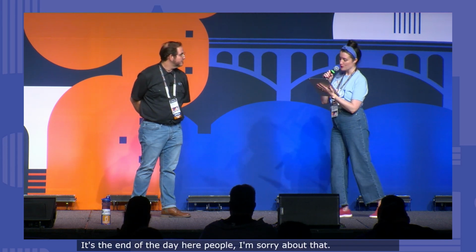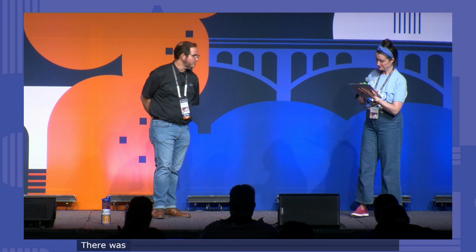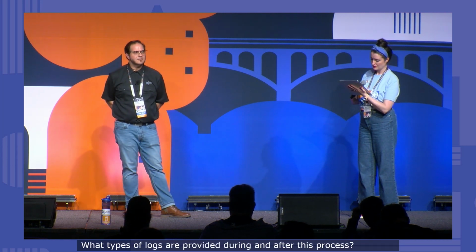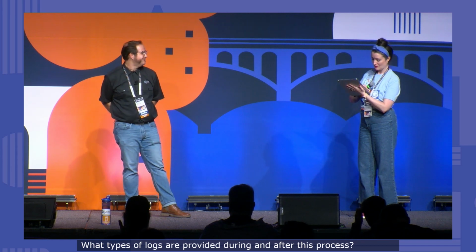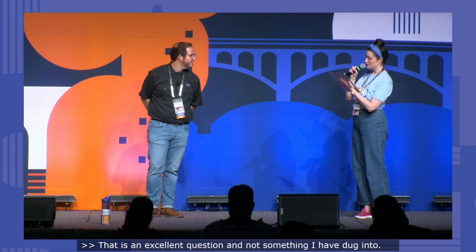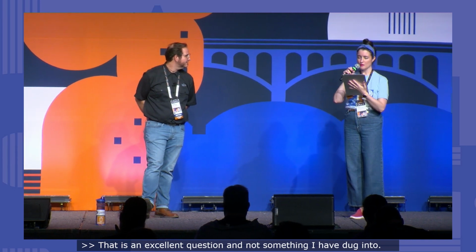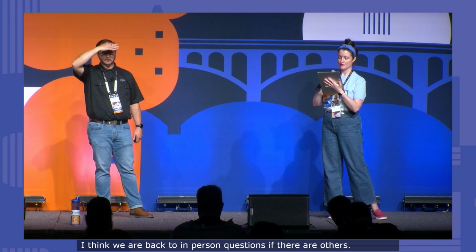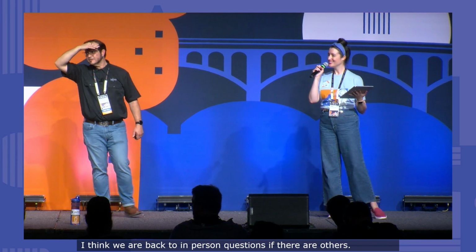What types of logs are provided during and after this process? That's an excellent question and not something I've dug into. What tools and methods are you using to automate? Nope, we did that one already. Folks, I think we're back to in-person questions if there are others. Oh, there's one over here. Yeah, go ahead. I'll repeat it.